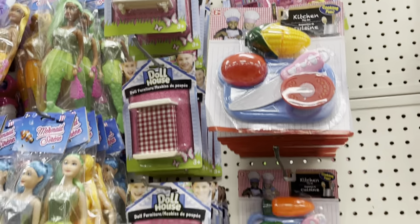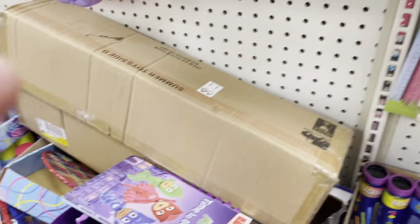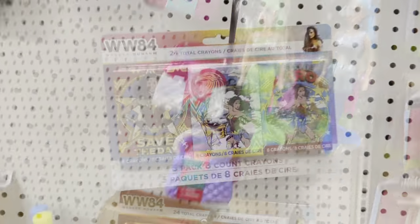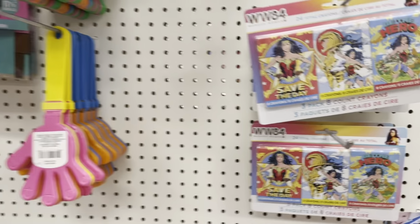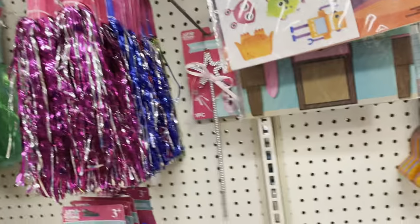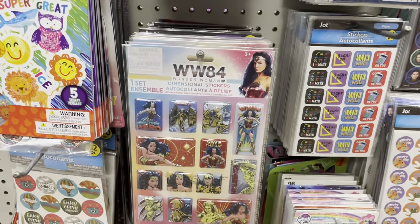And here are some more toys, even a Starlink if you're into that. Little dolls that could be like Barbies, they were mermaids. Here is some other kind of squishy toys. And look at that, that's I think crayons, and it looks like Wonder Woman. You have a Wonder Woman fan in your house? I found several things that were great for Wonder Woman. You know, you never know. Here are stickers. There's the Wonder Woman stickers.